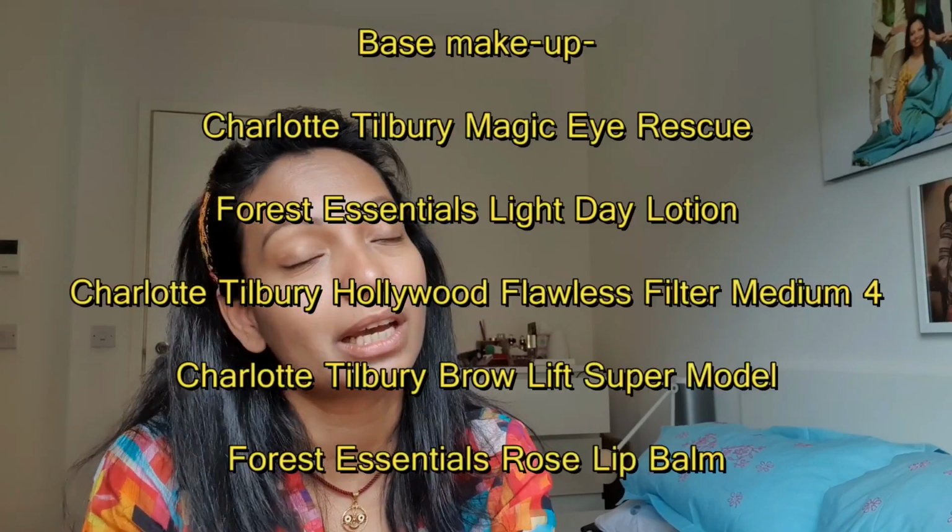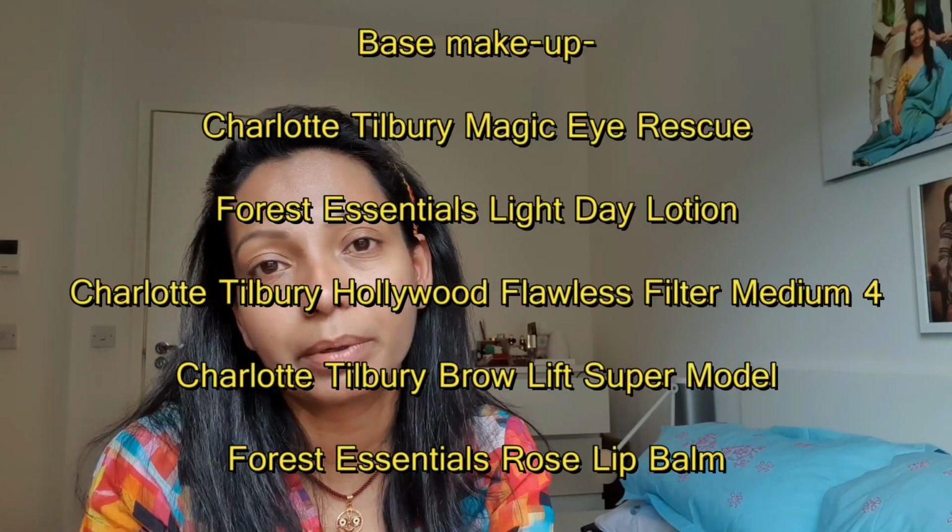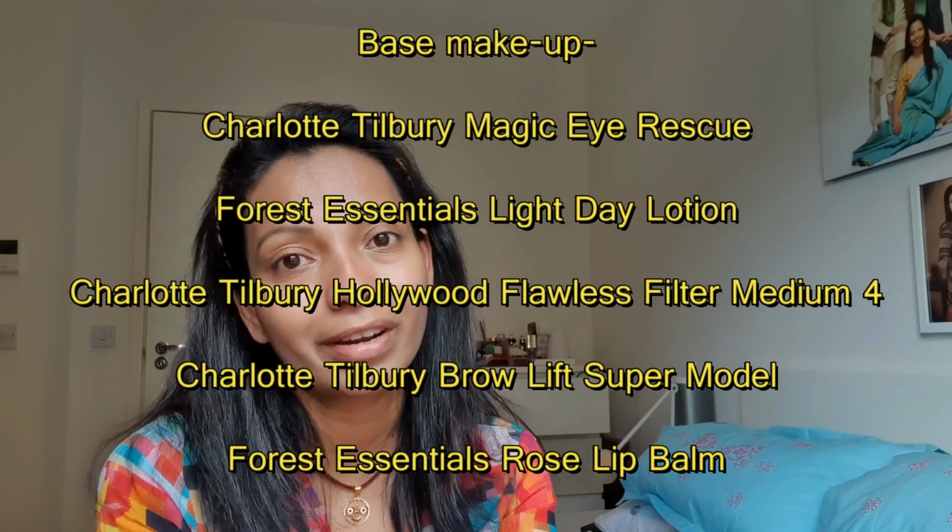I've known about Pillow Talk lipstick, which is, I believe, one of their best sellers, for a long time now. But because I already had a few shades of nude from Bobbi Brown, I did not really bother to buy it. But over the last few months, I've been slowly building up my Charlotte Tilbury collection. Obviously, I can't buy a lot at one time because we all know they are so very expensive. A couple of months ago, I saw an advert for Pillow Talk eyeshadow and blusher, and that really got me interested.